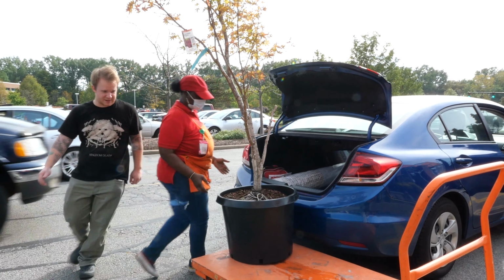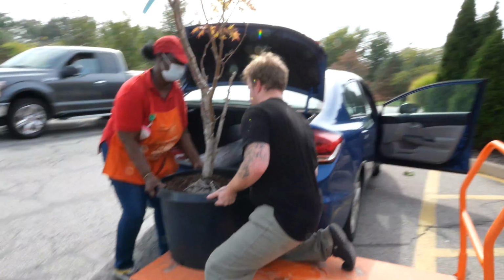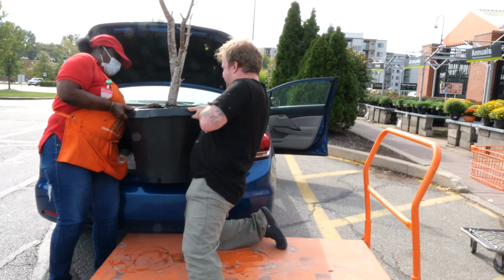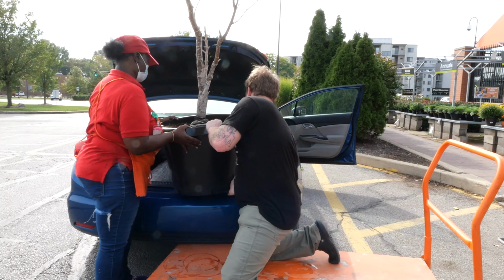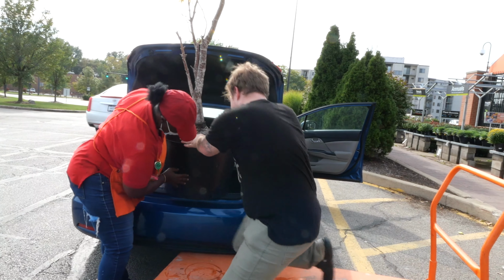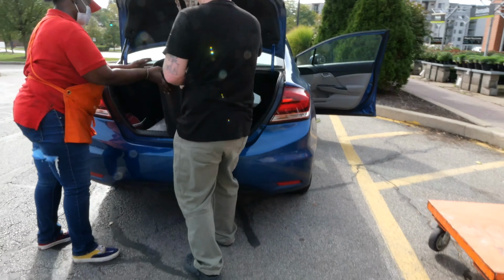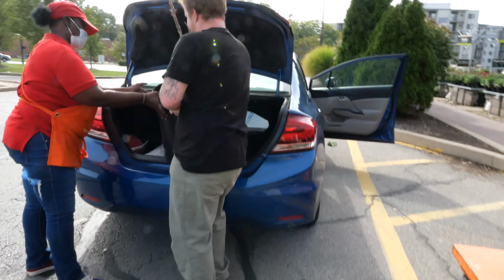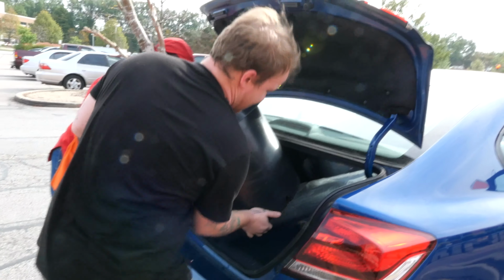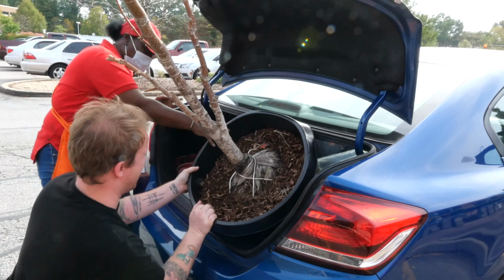I feel more comfortable on this side. So it's heavy, but I'm thinking we just lift: 1, 2, 3. Oh, all right, it's on the edge. Yep. And then just tilt it in, tuck it in, let the branches move out. So I'm gonna move this. Okay. Nope. I think it'll squeeze. Okay. There we are.